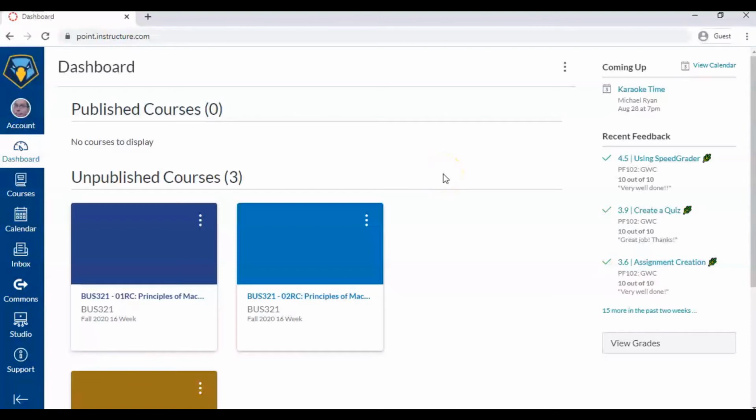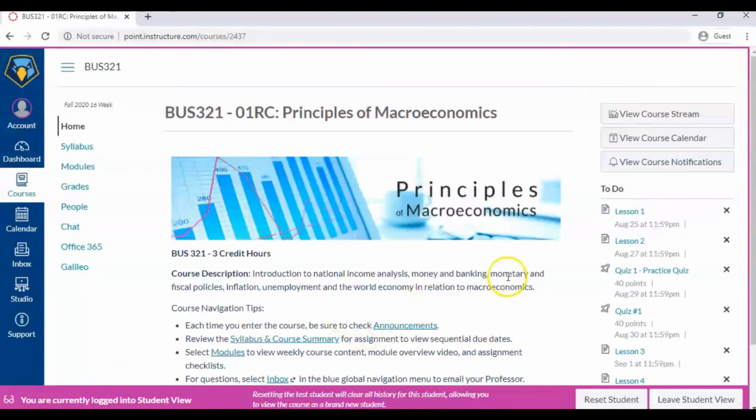So you'll come into your dashboard, and one of the courses you'll see is BUS 321, Principles of Macroeconomics, and you will click on the macroeconomics course. Okay, so this is the course. When you come in, you'll come in at the home page. It'll say Principles of Macroeconomics, and over here on the right side there is a to-do list. You'll see this every time you come in, and you'll see the next thing that you have to do. The very first thing you have to do in this class is lesson one, then lesson two, then a practice quiz, and then quiz number one. As you complete these items, you can click on an X next to it, and that will remove it from the to-do list, okay?